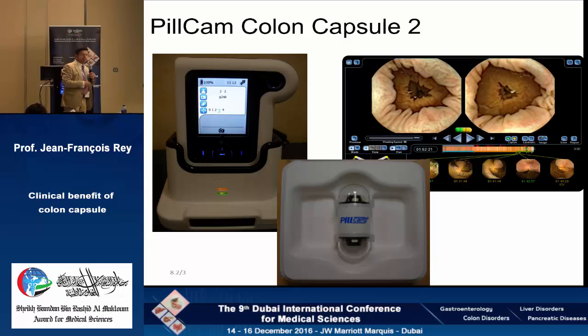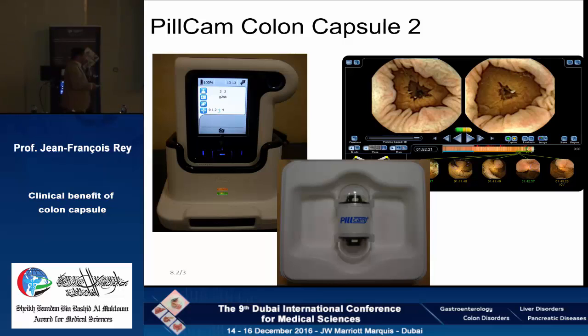And here you have two imagers at the same time. When we do small bowel capsule reading, we could use one, two, four, or multiple images. For the colon capsule, it's slightly different. We have one image from the front and one image from the back, all together. So we see the colon on both sides of the capsule. Of course, we can review here. It's important to review, one picture at a time, or you could review multiple pictures. That is really the important point.